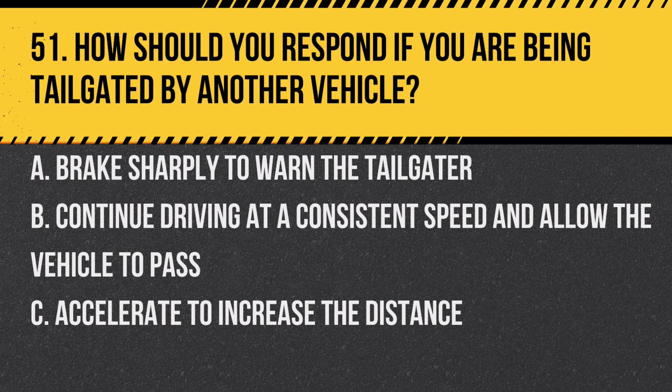Question 51. How should you respond if you are being tailgated by another vehicle? A. Brake sharply to warn the tailgater. B. Continue driving at a consistent speed and allow the vehicle to pass. C. Accelerate to increase the distance. Answer. B. Continue driving at a consistent speed and allow the vehicle to pass. This reduces the risk of a collision.